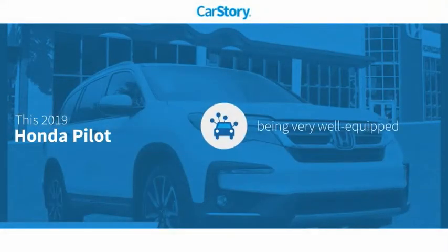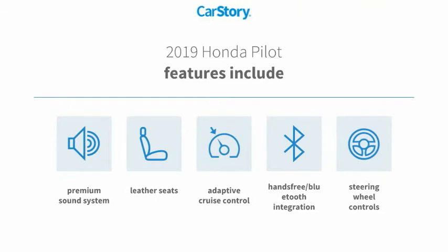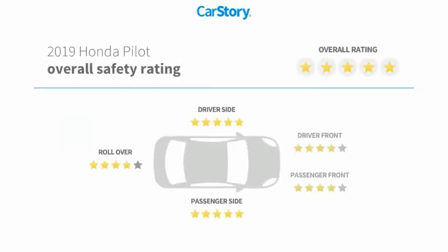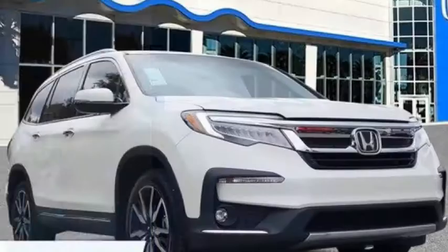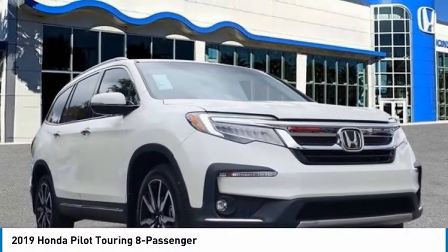Our research indicates this vehicle as being well equipped with popular features. Features also include premium sound system, leather seats, steering wheel controls, adaptive cruise control, hands-free Bluetooth integration, and has been listed as an IIHS top safety pick with these ratings. Make a great choice today with the 2019 Pilot.